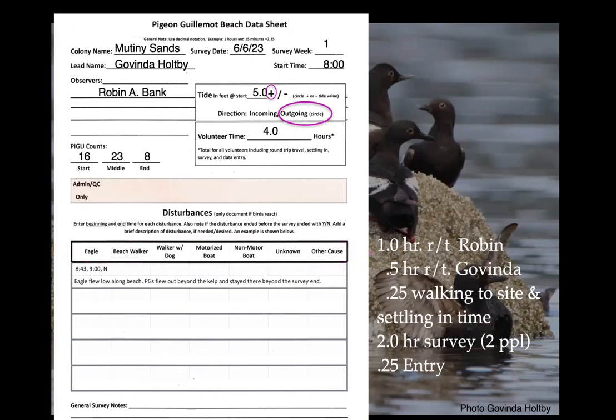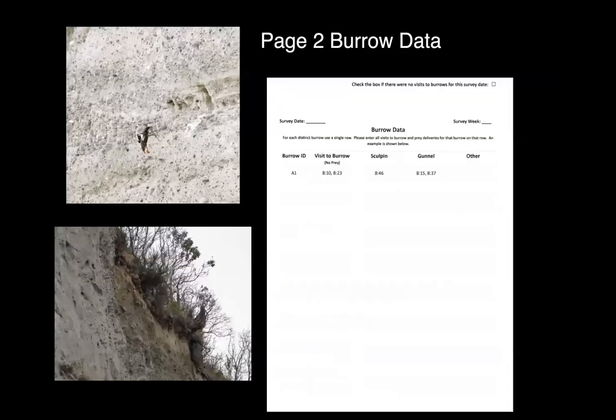Okay, so on to our page 2, the burrow data. And I have a couple of guillemots flying to the burrows as examples. The top one, easy to see. And here's our second one right there on a very tall bluff of Shore Meadow.